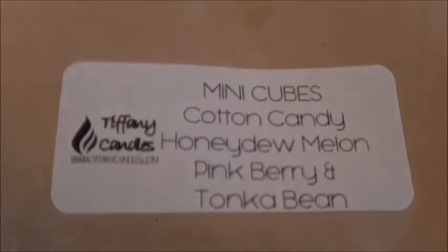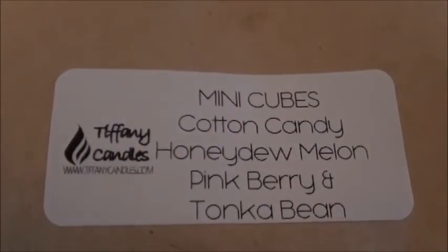Next, oh yeah, this is the one that I'm unsure about. This is cotton candy, honeydew melon, pink berry, and tonka bean. And these are her mini cubes. Her mini cubes just look like this. I'll pull them out. They're little, whoops. I thought that was a big old rip, but it's fine. So these are what the cubes look like.